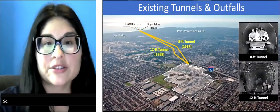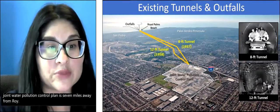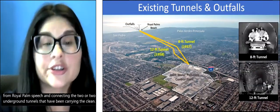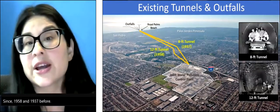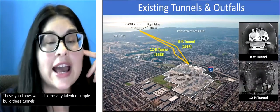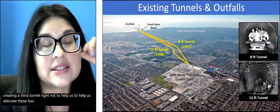So how does the water get to the ocean? Our Joint Water Pollution Control Plant is 7 miles away from Royal Palms Beach, and connecting the two are 2 underground tunnels that have been carrying the clean water since 1958 and 1937, before you and I or Daryl was born. We had some very talented people build these tunnels, and we're actually in the process of creating a 3rd tunnel right now to help us alleviate these 2 existing tunnels.